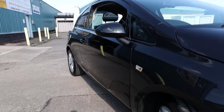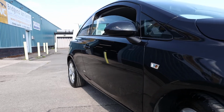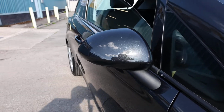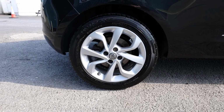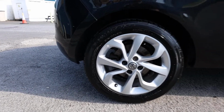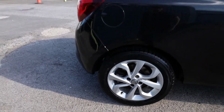Looking down this driver's side, again just using those reflections where we can, it's looking really, really clean and tidy. As I mentioned, you do get colour coded wing mirrors as well, a little Sportive badge just here at the bottom, and these very nice 16-inch alloy wheels as well. You can see this one here in particular in pretty good condition. A couple of tiny little marks just down here, but all in all looking very nice. Fuel cap is located on this side.